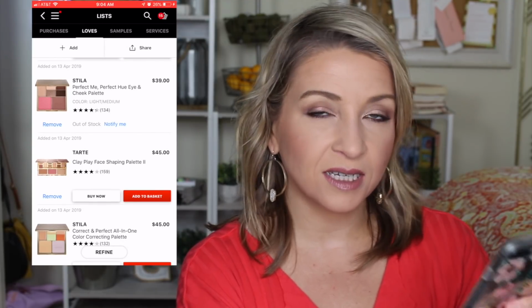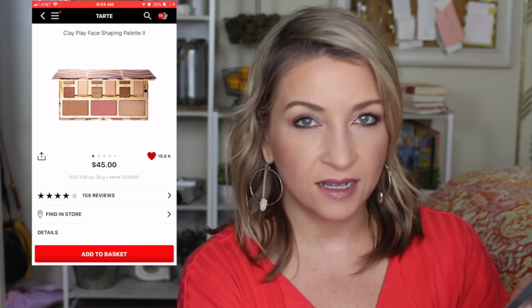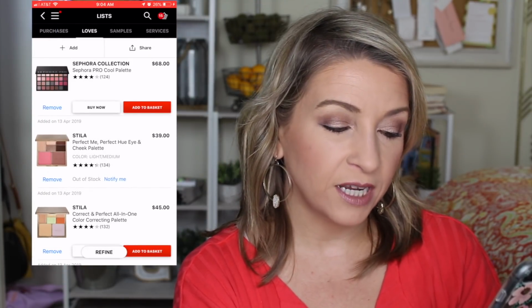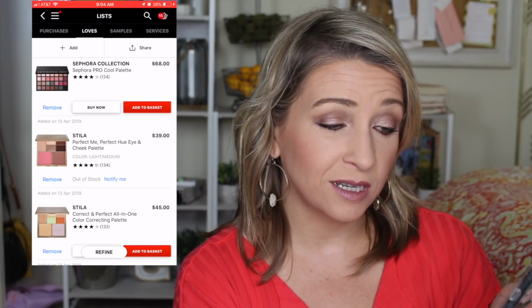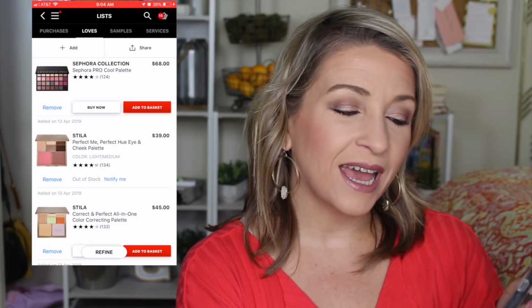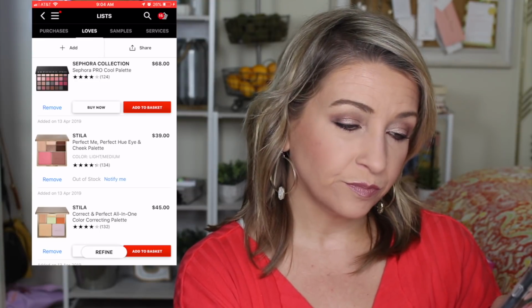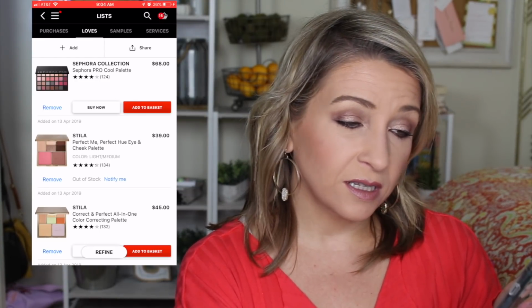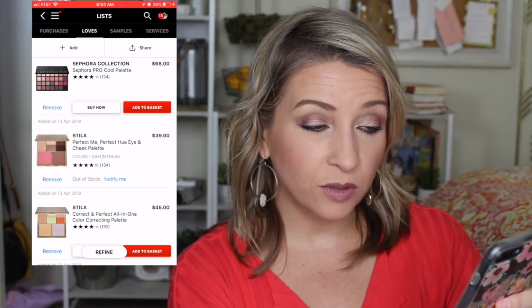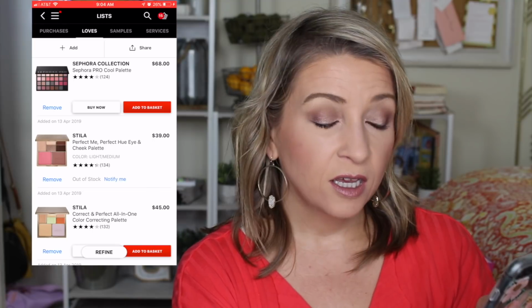I kind of like this idea of going back to one palette that has everything I need in it. And I keep getting tempted by them and I don't do it. And then I'm also really interested in their Correct and Perfect all-in-one palette that then I go, will I actually use it? I'm interested in this Lawless one eyeshadow palette. Probably I'm not going to pull the trigger, but it's a beautiful looking palette.